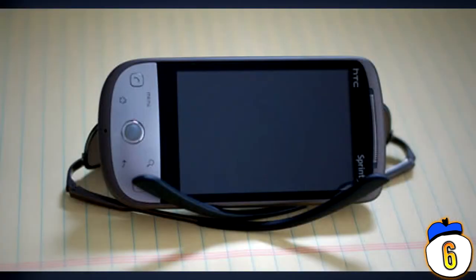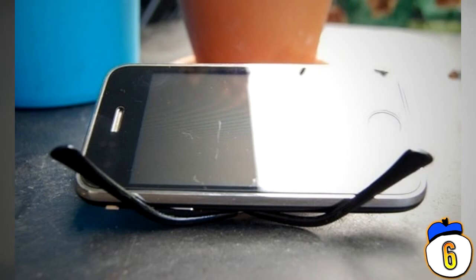Number 6. So many times you've got a movie on your phone and you're trying to watch it on an angle, but the thing you placed your phone on keeps slipping and your phone keeps falling and you gotta keep fixing it. But all you need to do is place it inside your glasses, and it should remain steady, providing you're not trying to watch it on top of a raging windy mountain.